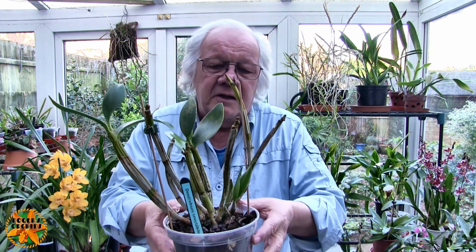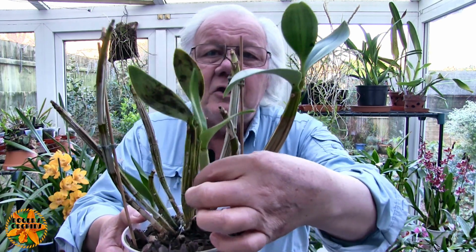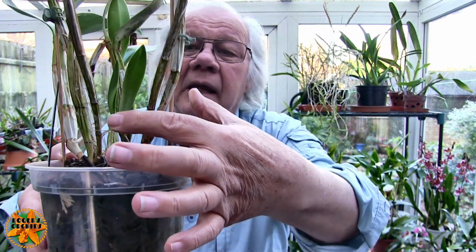This is it. As far as growths are concerned, we do have a new growth pushing up here. We have another rather weak one here, and at the base another one here, so we do have some new growth activity on it.